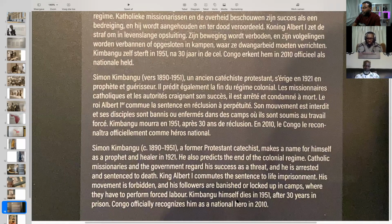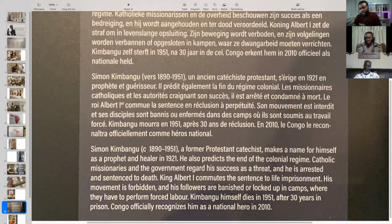And Kimbangu himself dies in 1951 after 30 years in prison. Congo officially recognized him as a national hero in 2010. So Kimbangu was greater than Mandela then. 30 years in prison, man. And you know, they were lashing him, apparently every day.